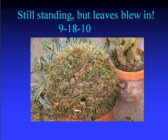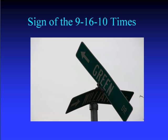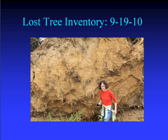And you might say, well, maybe the wind wasn't at that level. But you see, the wind was at that level, because look at the embedded leaves that the wind was coming in and blowing through there. Didn't knock down this plant, but it took the brunt of that wind, and you can see the direction of that wind as leaves were simply blown into that cactus. A sign of the times kind of thing. So this is all going to be repaired, but it's really something to see the effect of that wind.